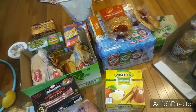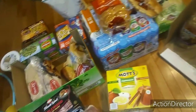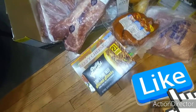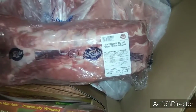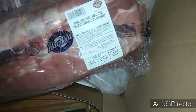Well, today is the grocery haul I said was coming up next, and this is all the stuff I have here from BJ's. So we're gonna start off with all the meat here, what my husband eats. This is ribs. That was around $15.